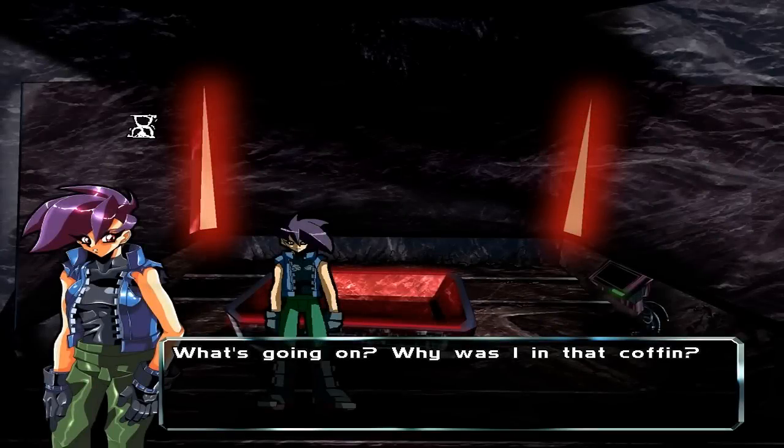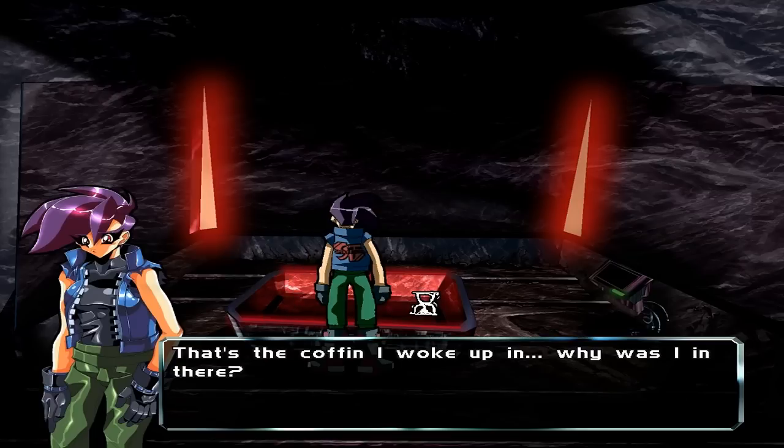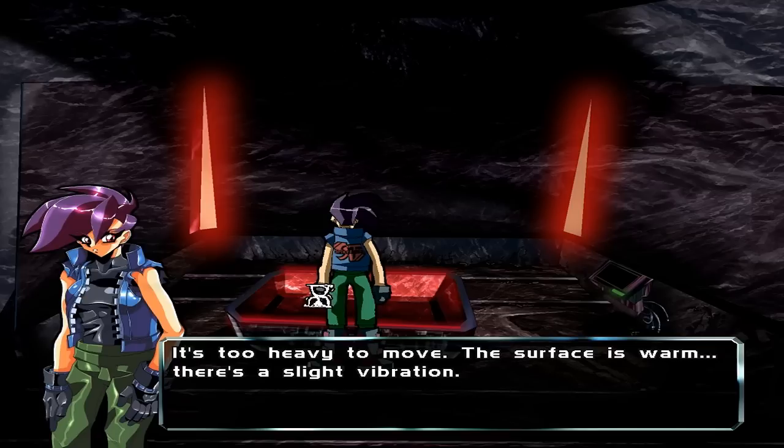What's going on? Why was I in that coffin? That's the coffin I woke up in. Why was I in there? It's too heavy to move. The surface is warm. There's a slight vibration.